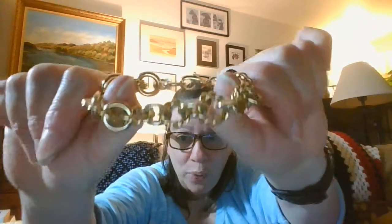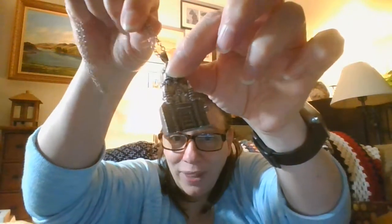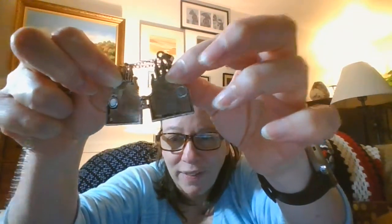This is a J. Crew gold tone bracelet. This is a chain with a locket that looks like a castle. And then when you open it up, inside you can put your little pictures in there.